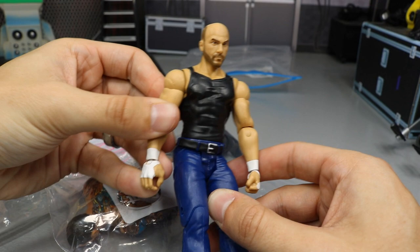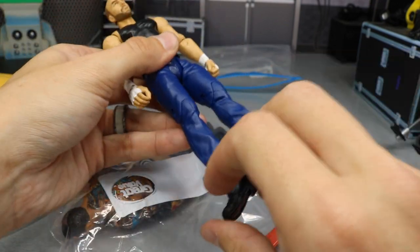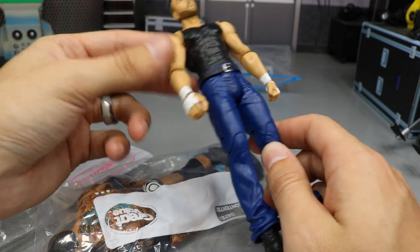I'm just kidding, but it kind of does favor Jason Statham with his Cesaro head scan and this wife beater and jeans and everything. But really sick figure. This guy will definitely go in the crowd and make the MDT universe even thicker. So beautiful looking Cesaro, bro. Thank you so much for that.